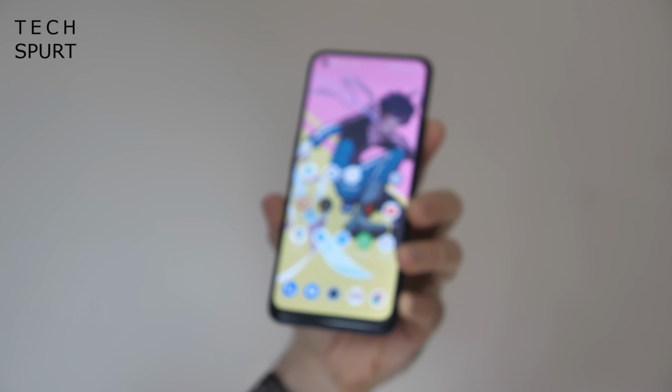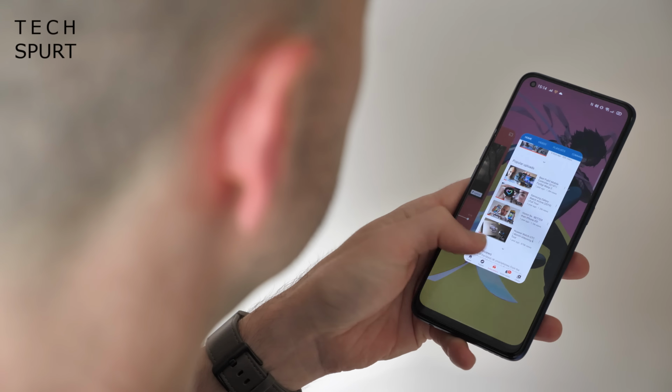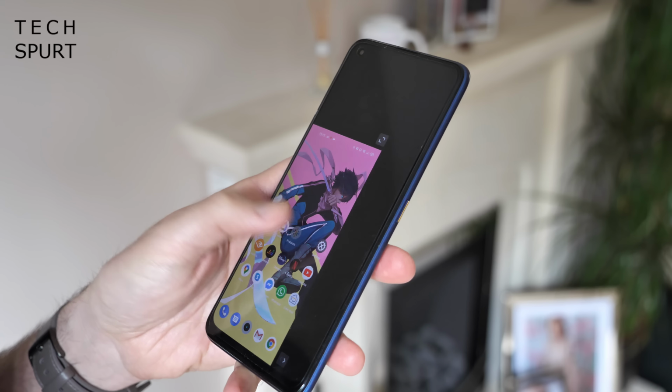Now, as much as I enjoyed the Poco X3 NFC, it was a bit of a beast at near 6.7 inches. And while the Realme 7 Pro isn't exactly diminutive at 6.4 inches, it's definitely a bit easier to fondle with one hand, especially as the nifty one-handed mode can be easily called into action.